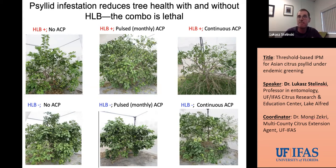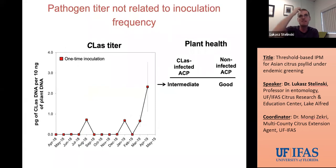They look pretty good. And in fact, if you measure the plant defenses in those trees, the plant defenses in those trees are the highest. So let's just take that and understand that the psyllids themselves are causing a lot of damage. Now, let's look at what the pathogen titer looked like in those trees.